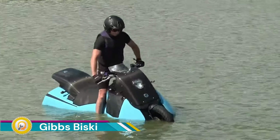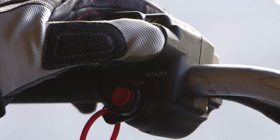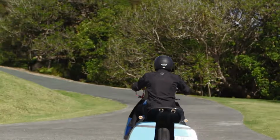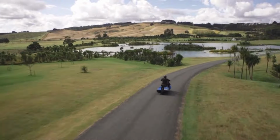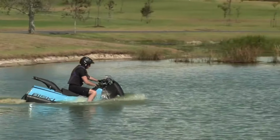Gibbs Biski. The term Biski refers to an amphibious motorcycle created by Gibbs Amphibians. It is unique in that it can transition from land to water and vice versa at the push of a button. The Biski features a 55 horsepower engine that allows it to travel at speeds of up to 80 miles per hour on land and 37 miles per hour on water.